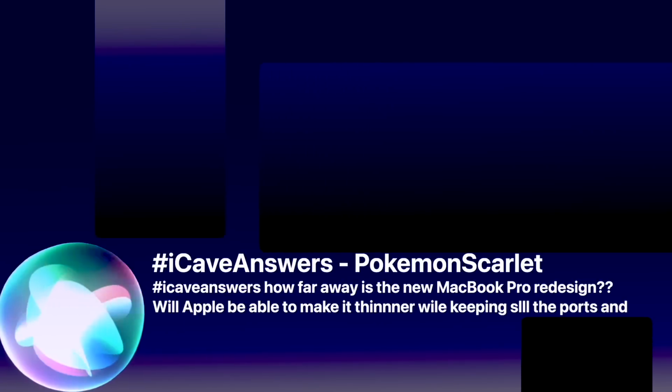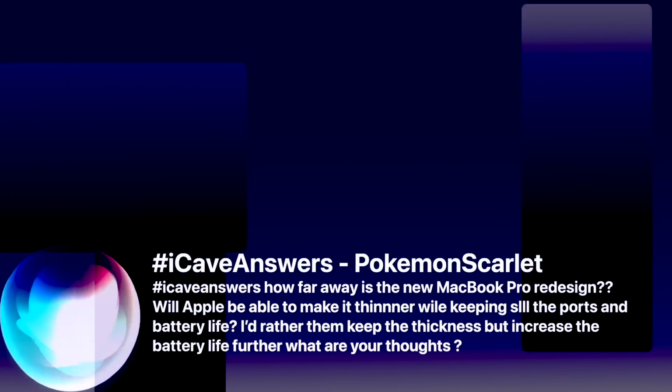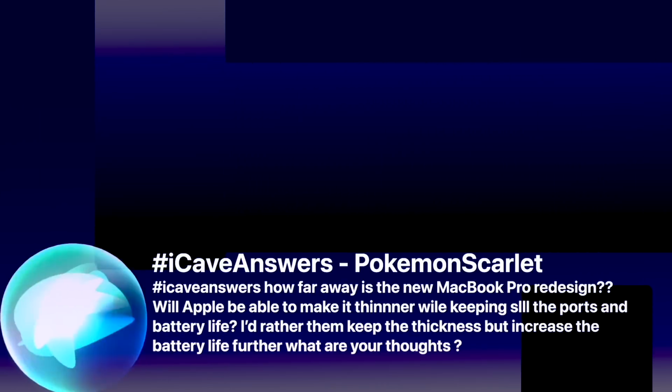Pokemon Scarlet asks, iCave answers, how far away is the new MacBook Pro redesign? Will Apple be able to make it thinner while keeping the same ports and battery life? I'd rather them keep the thickness and increase the battery life further. What are your thoughts? We've had this design since 2021 at this point, and typically Apple goes for about 4 or 5 years before they change a laptop design, so we're not that far off.